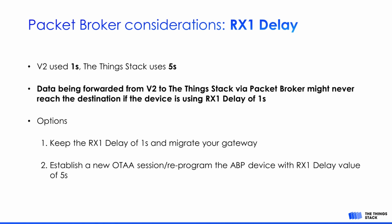The second option again depends on the type of device you are using. For OTAA devices, this means performing a new join on The Things Stack network. And for ABP devices, this means reprogramming the device with an RX1 delay value of 5 seconds.